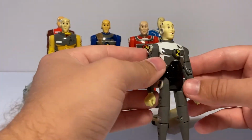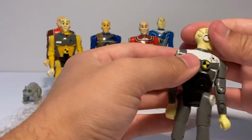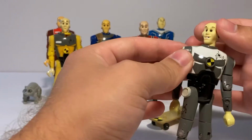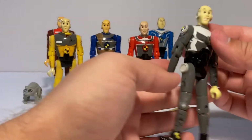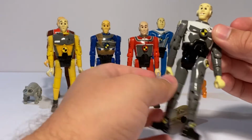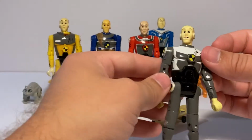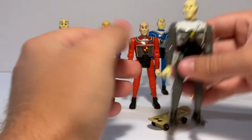But for articulation, his head can rotate, but again, it's tied to this mechanism. So you can get it in most every position, but it only really turns the one way. And same kind of thing with his waist: if you turn it, you're clicking it in motion, but if you turn it this way, it's free moving. So it's a little bit loose, which is kind of annoying, but that serves the gimmick. Other than that, it's the same exact articulation as the other three. So yeah, kind of a neat concept.